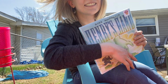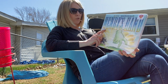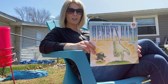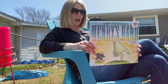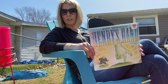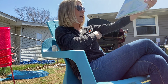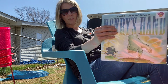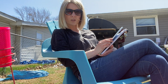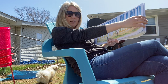Hey guys, I'm outside reading, and we are going to read Ross McDonald's Henry's Hand. Now this reminds me a little bit of a Halloween story, but I've never read this one, and since it's not an animal book, I read an animal book last time, so I'm trying to switch it up. So this is Henry's Hand, and it looks like it's about a Frankenstein, so we'll see how it goes. Remember, if you want to see the pictures for a little longer, just pause me, okay? Okay, Henry's Hand.